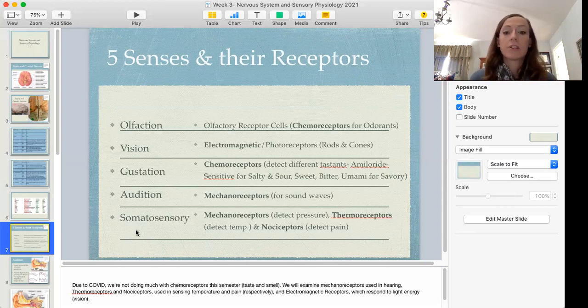Okay. All right, so they use different types of receptors also. So there are chemoreceptors for olfaction, for smell. Chemoreceptors sense chemicals. And in this case, we're talking about odorants. So little odorants in the air are little chemicals that our olfactory bulb, which is at the end of the olfactory nerve, can process, okay, by means of olfactory receptors that are on specifically olfactory receptor cells.